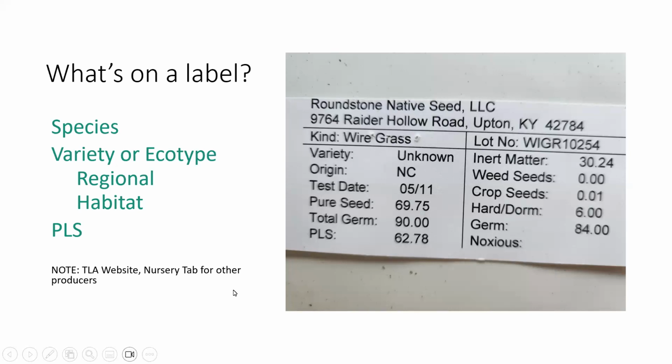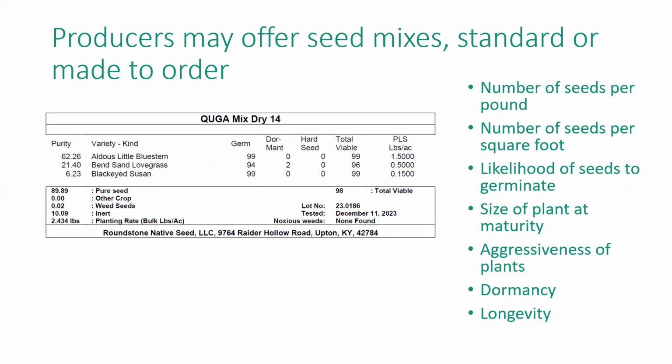It's not an advertisement, but I will point out that on the Longleaf Alliance website, if you go to the nursery tab, you will find the names of producers that have given results and that we are willing to have on the website as a reference. One other thing that producers give you that is hard to get on your own is seed mixes. They can be standardized or made to order. This is an example that has 3 species in it: a bluestem, lovegrass, and a black-eyed Susan.